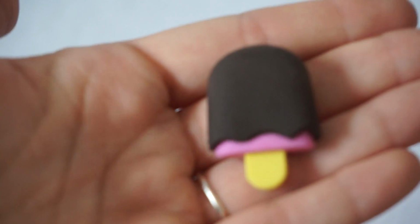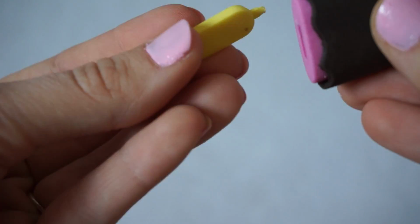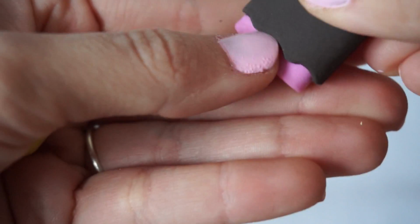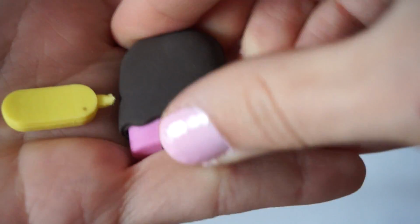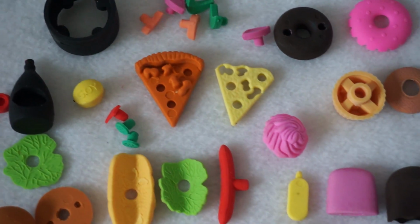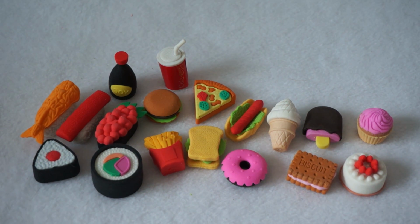I think this has to be my absolute favorite of the whole set. I think it's super adorable. It's a pink popsicle with chocolate icing on top. Yeah, I really like this one the best. And there you have it. Here are all the erasers once they're all taken apart. As you can see, there's a lot of pieces. And here they all are pieced together again.